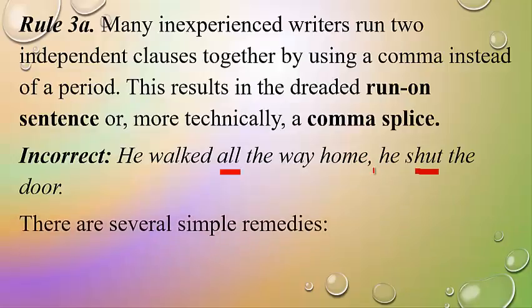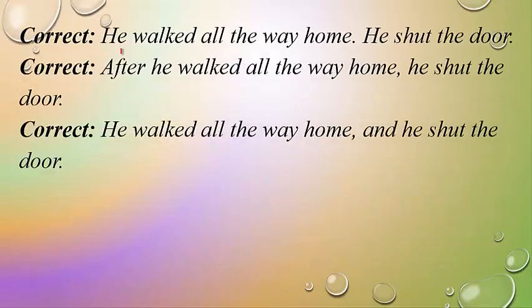So we have the remedies. We can use this: He walked all the way home. He shut the door. Period. One sentence and period. Here is another sentence. Not joined together. Here it is also correct.